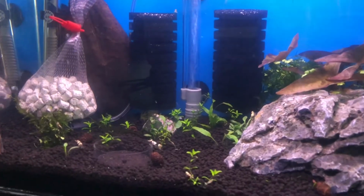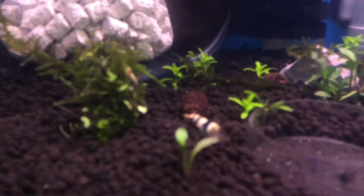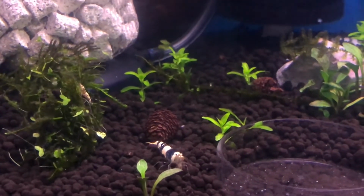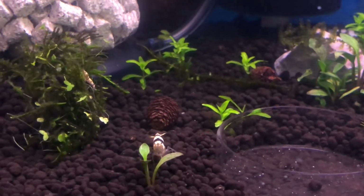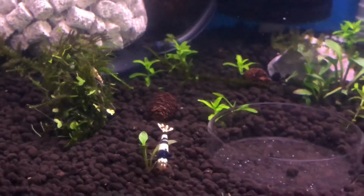So I'll go ahead and show you guys the rest of it. There's this female right here. The other female actually came up. Let's see if I can focus in on her. There we go. See how she's just more of a solid color, but they do carry that strong Dancing Man pattern gene. You just have to selectively breed them. That's why they're black grades. Alright guys, to the other tanks.